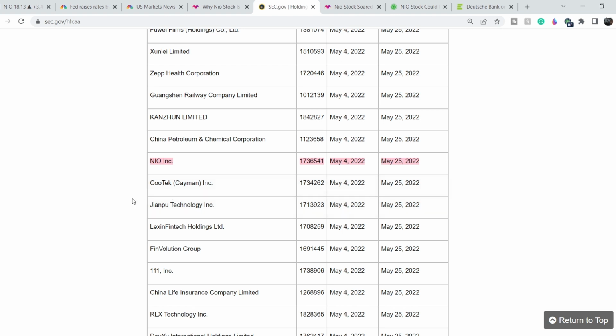This means we have a clear signal from SEC that Chinese authorities should make some decision on how they will handle this problem.